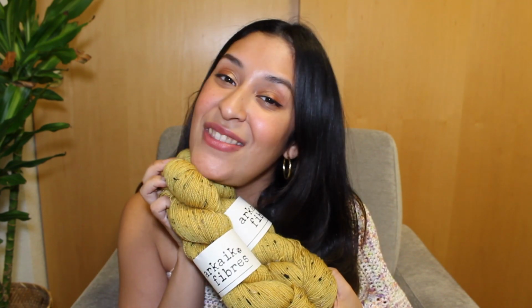And I think that I want to make a second ranunculus just because I'm really enjoying that project right now. I love how it's working up in the fingering weight, and I really enjoy the yardage that's in these skeins. So let's see how this comes out.